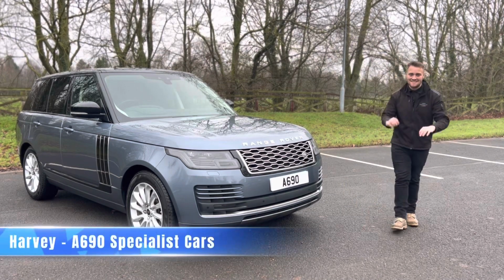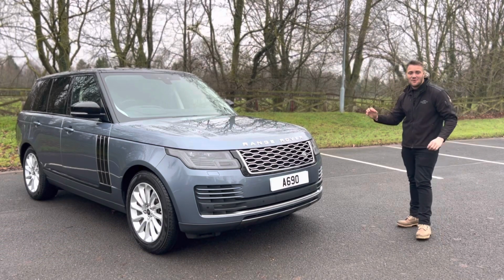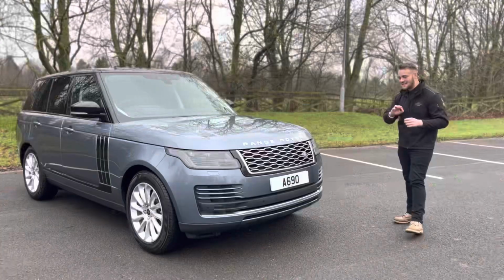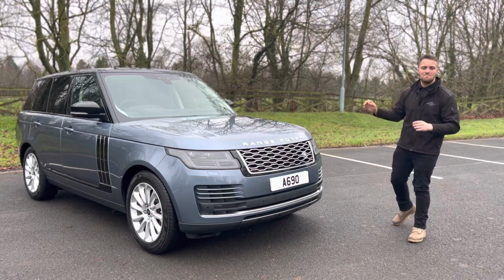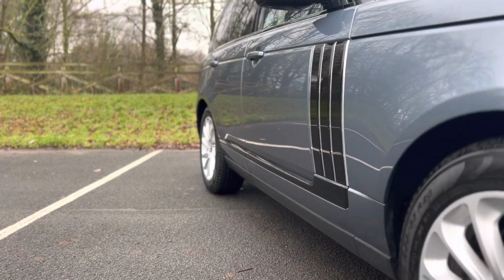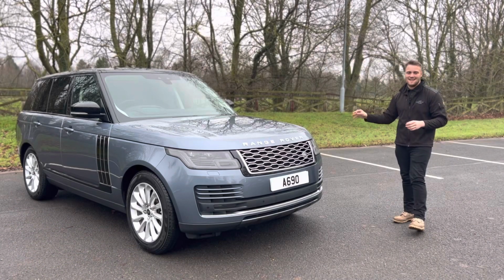My name is Harvey and today I'm extremely delighted to show off this car. This is our 2020 Range Rover Vogue and I think we can all agree the car looks absolutely phenomenal. It comes in Byron blue, which is absolutely beautiful. It's got the black grille, black roof and privacy glass to finish the look off, and it looks fantastic.